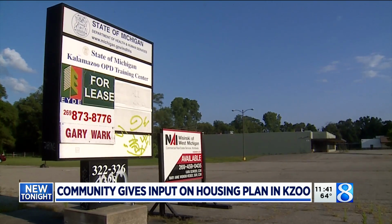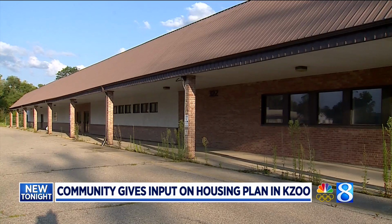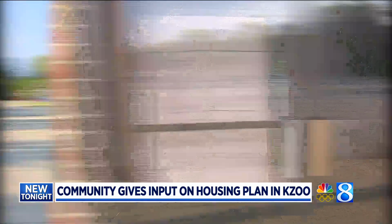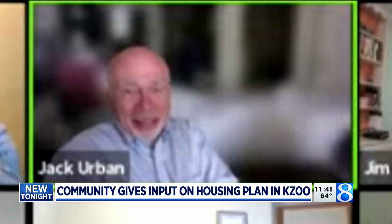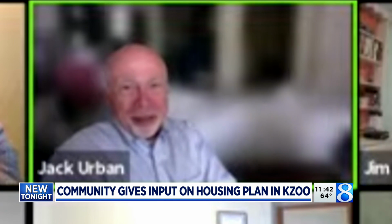The former MDHHS building and property on East Stockbridge Avenue near Burdick Street in Kalamazoo has sat vacant for about a year. Now the city is looking to revive the space through an Imagine Kalamazoo project and help address the needs for housing. Right now, that site is decidedly unattractive. It is out of use. So I am hoping that through whatever the city does, we'll end up with something better than what's there now.